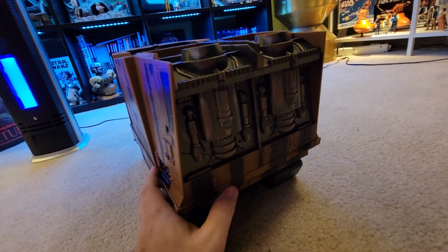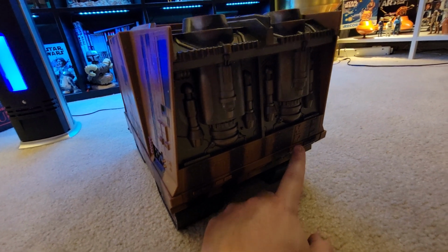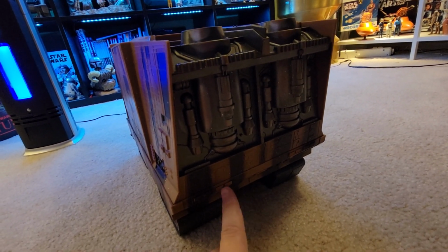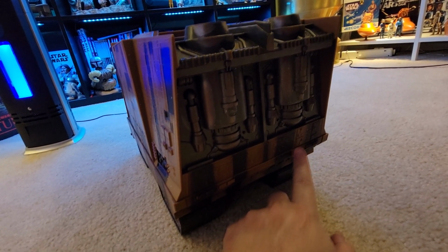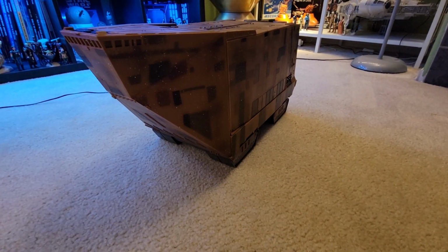Just to mention, too, on the back paneling there's some sound effects. Yeah, it's pretty awesome. Some jabbering Jawas there and some sandcrawler engine sound effects. So yeah, pretty cool. At least you do get some electronics for your money there. Since this wasn't exactly a cheap piece, but overall it's okay.